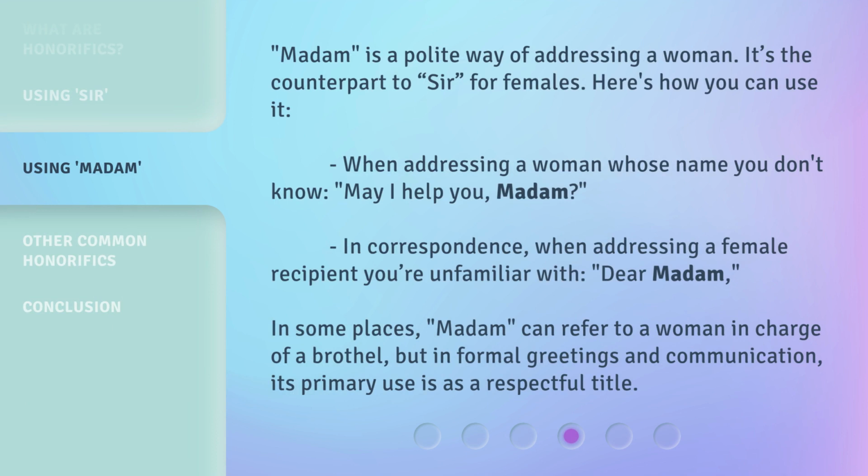Madam is a polite way of addressing a woman. It's the counterpart to sir for females. Here's how you can use it. When addressing a woman whose name you don't know, "May I help you, madam?" In correspondence, when addressing a female recipient you're unfamiliar with, "Dear madam." In some places, madam can refer to a woman in charge of a brothel, but in formal greetings and communication, its primary use is as a respectful title.